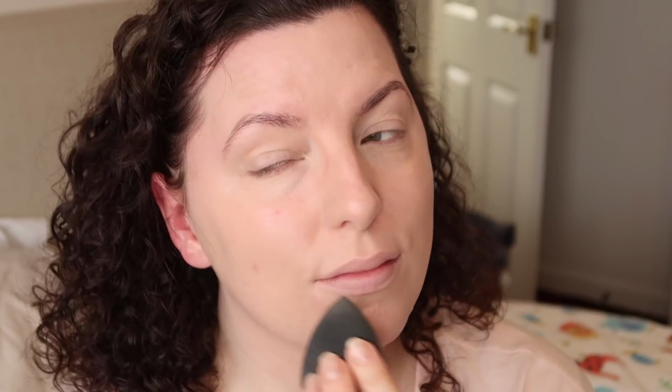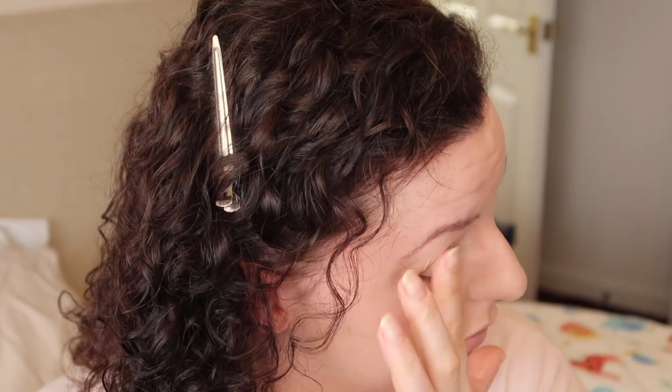Next, it's the same step as usual, and I like to put primer on my eyelids. I've used this primer for the longest time. It's really good. I've not used many other ones, to be fair, but I do really like this one. You don't need much, and it should last me a really long time.